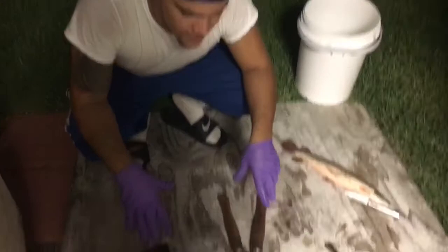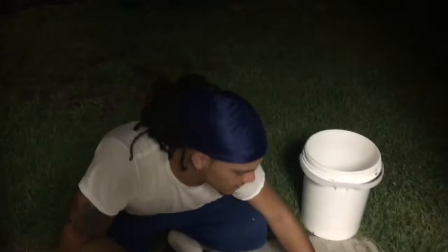Take a good look at our artillery, because if you're ever deciding to hook up on gar, gator gar, spotted gar, needle nose gar, doesn't matter, if you're planning to hook up on a garfish, this is what you will need. So stay tuned.